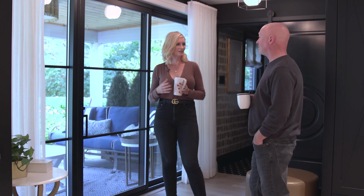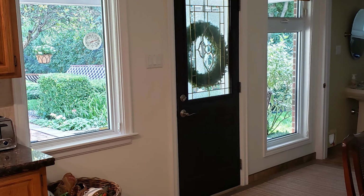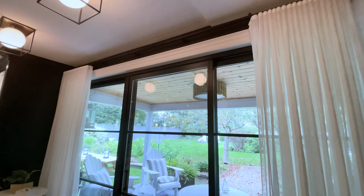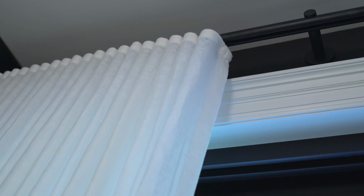If you remember, Ken, when you came before the renovation started, this had 2 small windows and a door leading to the backyard. So it really didn't maximize the view of the backyard. So by putting in this patio door, which I love, and having those horizontal lines of the mullions, it makes it look very modern. But then also adding drapery.